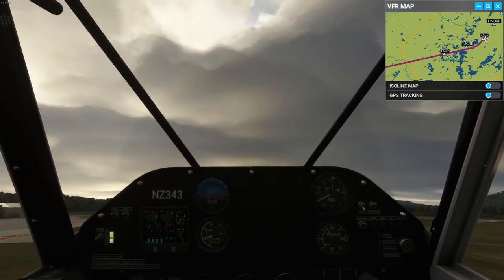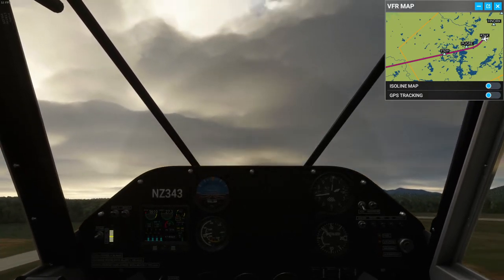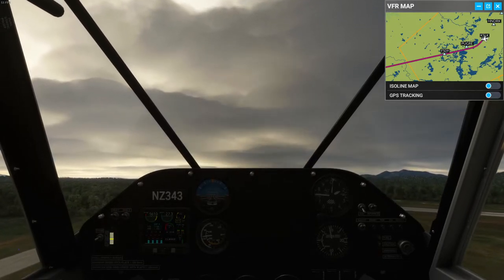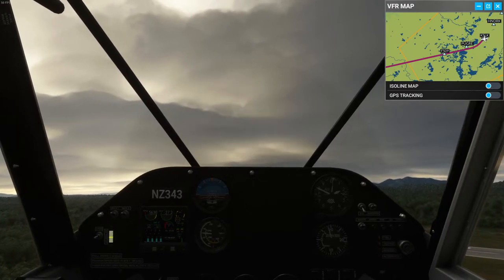And we're off. Super easy with this. This is, I think, the Kit Fox 78 or something. Super easy takeoff. I didn't even need to do anything. I didn't need to pull up. It just lifted right off.